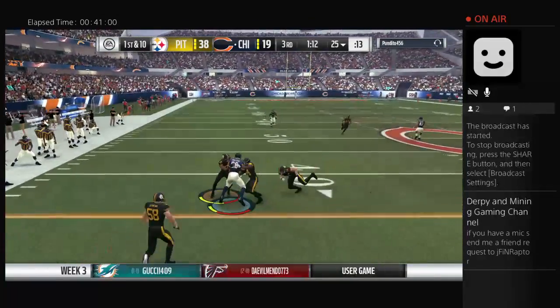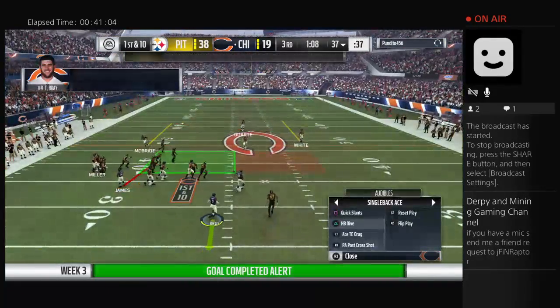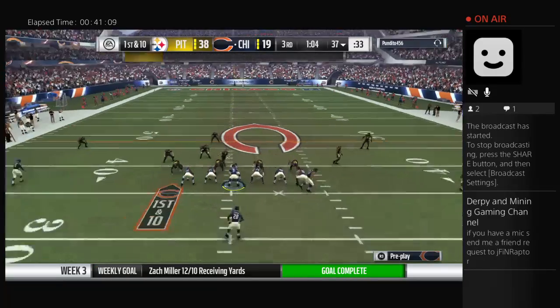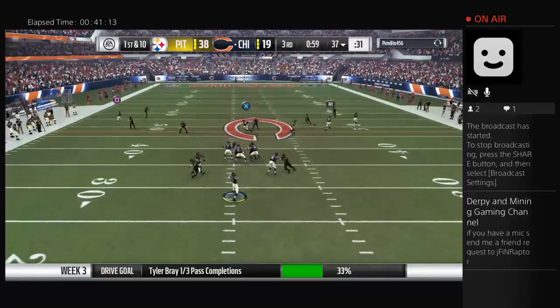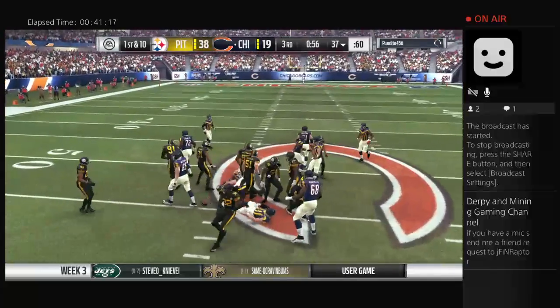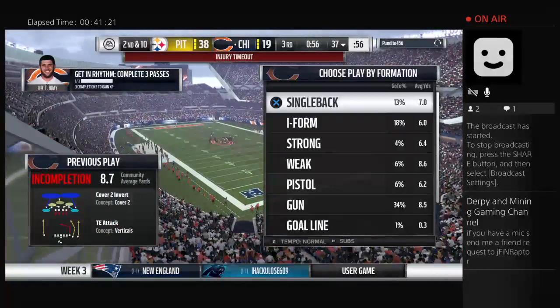Completion left side to Miller. And they're able to get this one across the 35. It'll go as a gain of 12. And it'll be a Chicago first down. Looking to speed things up here, going with some tempo. They're going to look to throw. He couldn't quite hold it. Got hit. Ball pops out. Incomplete.